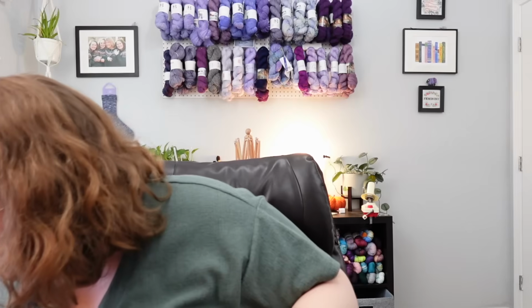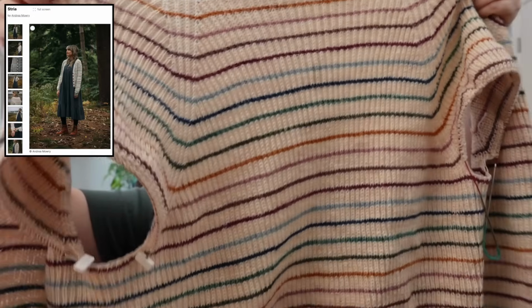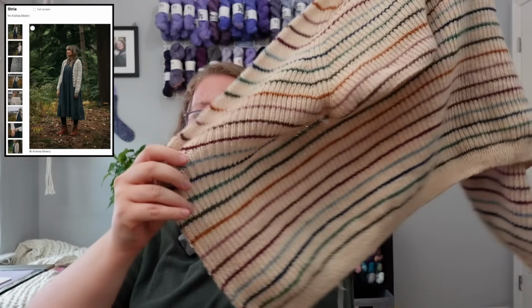The second project that I would need to clear off my needles if I were to move forward with this self-challenge is the bane of my existence, my Stria cardigan. Oh, I need to just get over this and finish it. All it needs are sleeves and button band. And then it's done. I could totally finish this by Christmas time, don't you think?